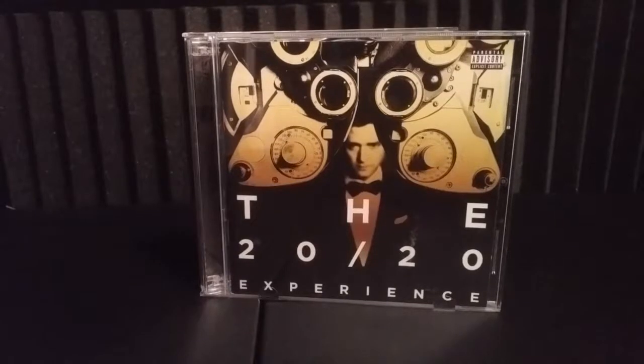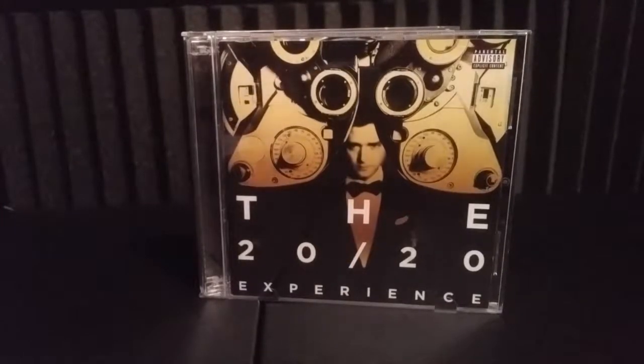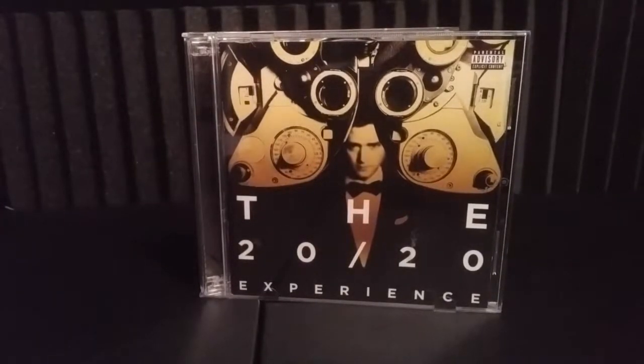If you haven't already figured it out, today we're going to be talking about The 20/20 Experience, which is by Justin Timberlake. This is disc 2. If you're not familiar with this project, around the time that it came out, Justin Timberlake came out with disc 1, which was a full CD, full body of work, and then I want to say a week or two later, he came out with The 20/20 Experience disc 2, which more specifically came out September 27th, 2013 under RCA Records.